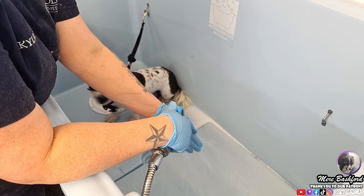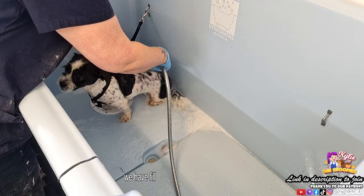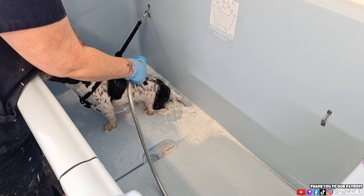So I'm using a Hydra bath. All of her soap shampoo is already in the wash tank down here. That's my wash tank. I filled it all up ready to go for her. Some nice shampoo and it's all warm, it's temperature controlled, all good to go. And then I have fresh water in my rinse tank, which is on this side.